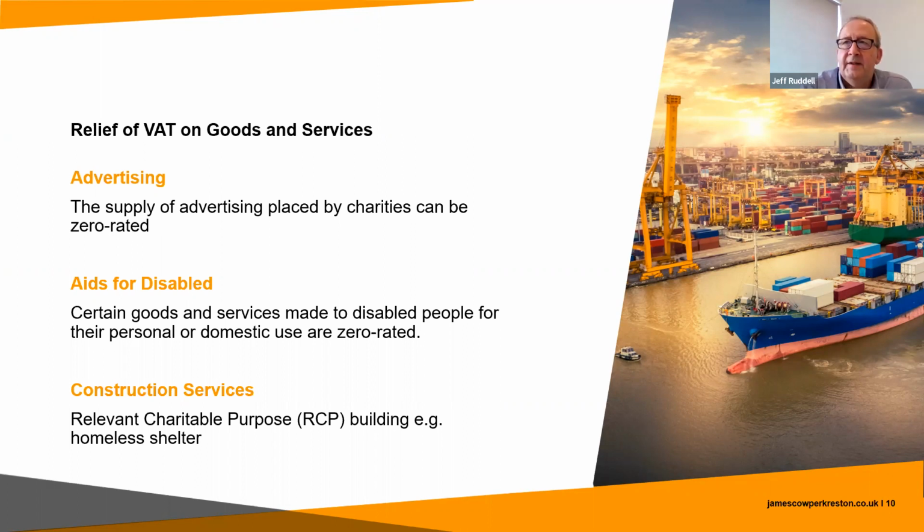Even when the purpose is not to seek donations, but could, for example, include recruitment adverts. And these adverts can be in any media, newspapers, magazines, online, or cinema, etc. And this zero rating can apply to charities that are even not VAT registered. However, it should be noted that HMRC have recently adopted a more restrictive approach to this with regard to online adverts and social media.